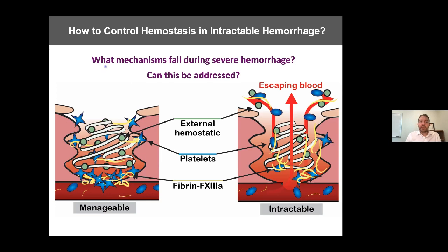And so some of the questions that we ask are, what mechanisms fail during severe hemorrhage? And of course, can we address them? Come up with new therapies for controlling bleeding. In the schematics that I'm showing here, I'm showing two situations. It's the same size injury, and it's a big injury. So this might be a puncture to the femoral artery, so a very severe injury. But in the schematics, on one side it was manageable, and on one side it wasn't. It was intractable.